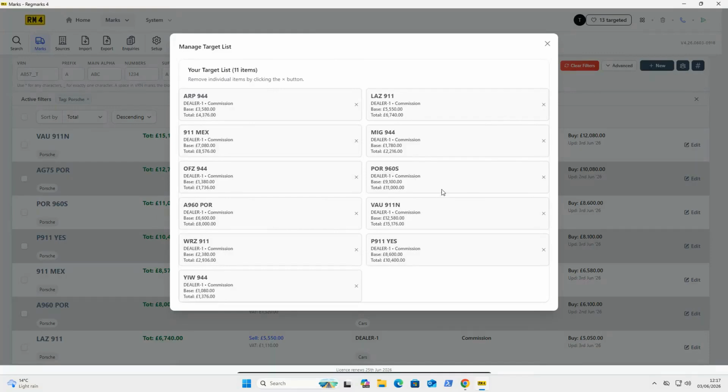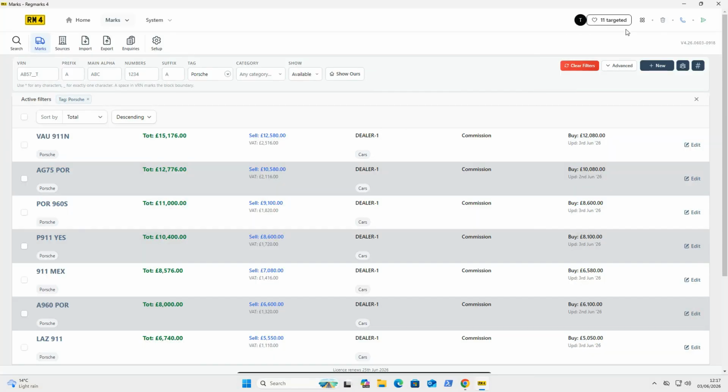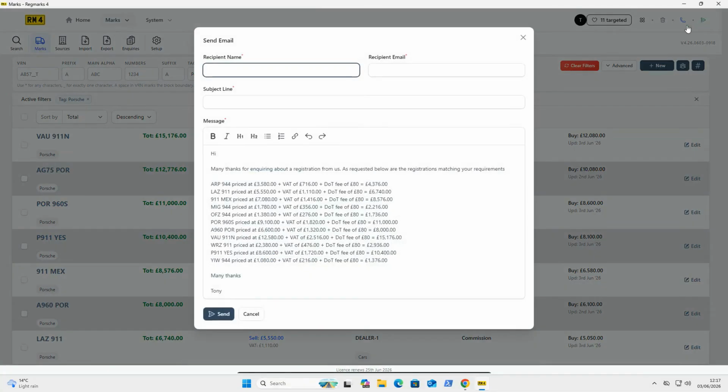If they don't see anything that they want, and if you have the Core Plus extension to the basic Core Regmarks 4 system, you have the Wants facility, which allows you to log what they want, and if a future number comes in that meets their requirements, the system can automatically send them an email to let them know that a new number is available.